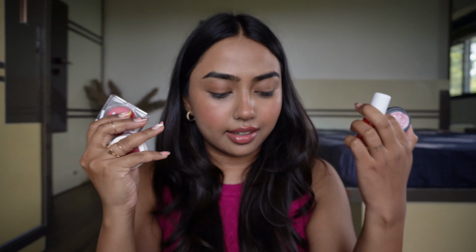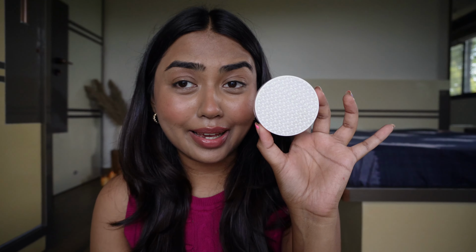I've shown like different formulations and different price wise categories as well. You can definitely choose whichever you like the most. Now after the base is done, you need a good setting powder that would not make you look ghostly white, and I swear by this.